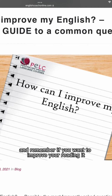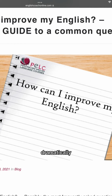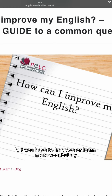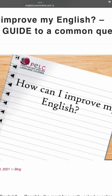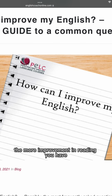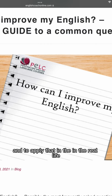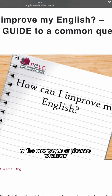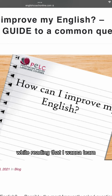And remember, if you want to improve your reading dramatically, don't just read as much as possible a day, but you have to learn more vocabulary. The more vocabulary you learn, the more improvement in reading you have. To apply that in real life, I always highlight or underline the keywords, new words, or phrases while reading that I want to learn or can apply in the future while reading or writing.